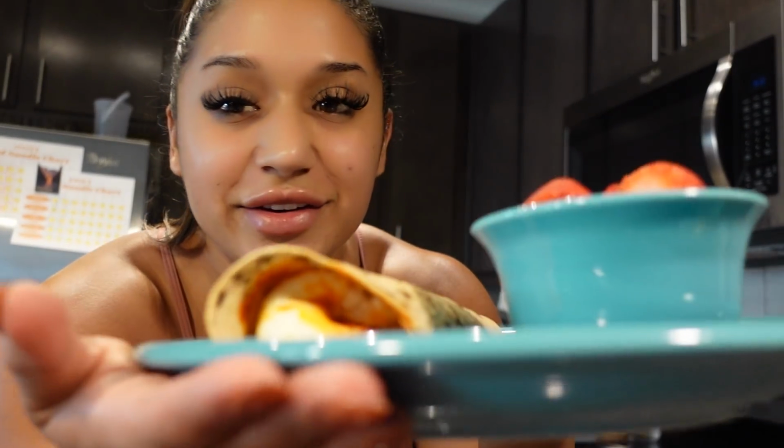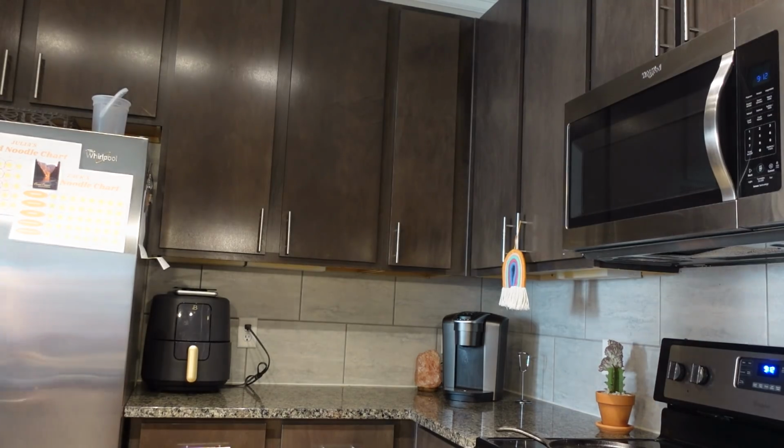Got breakfast right here, and in total, it's a pretty low calorie breakfast. So it's 251 calories, 29.4 grams of carbs, 1.7 grams of fat, and 34.4 grams of protein. And I think I'm pretty genius, you know what I'm saying?